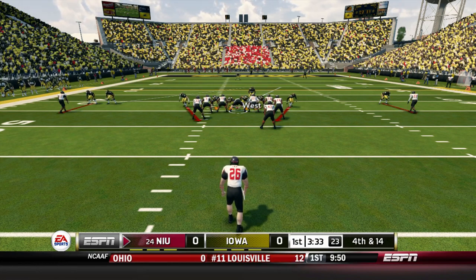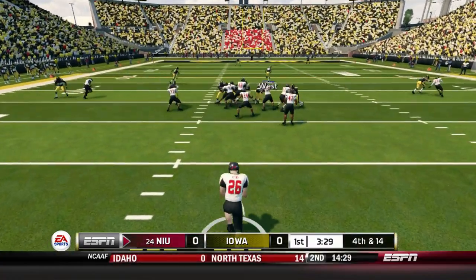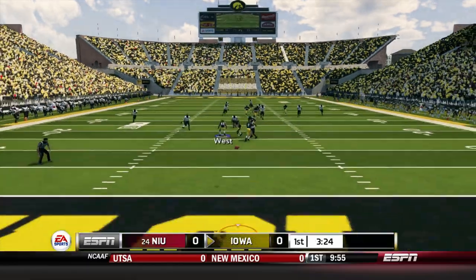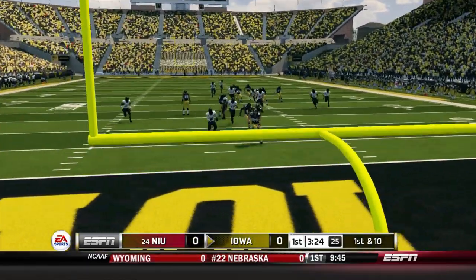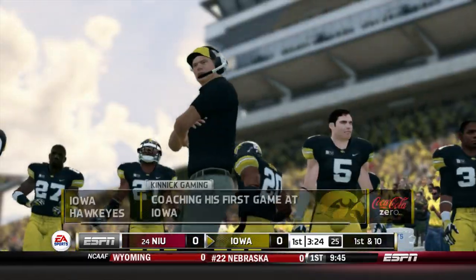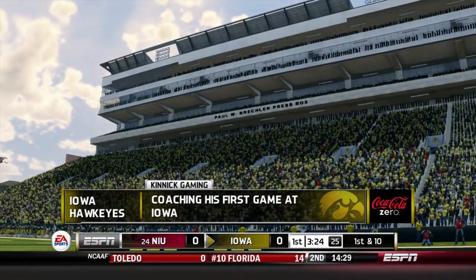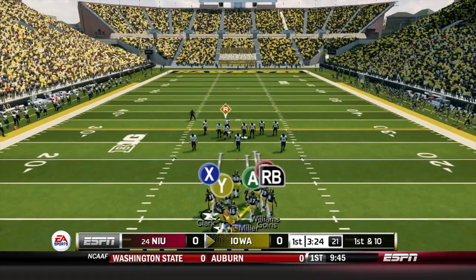On the 24 range is the deep man awaiting the return. Yep, getting that in zone. A little too much leg into that punt. They'll bring it out to the 20. The Huskies have a new head man. Hey, coaching his first game at Iowa. So let's see what the offense can do as they come out onto the field.